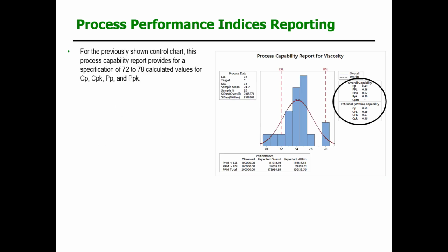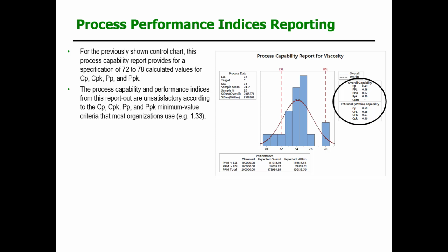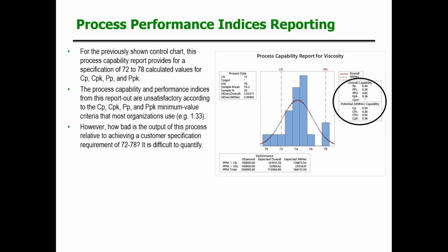For the previously shown chart, this process capability report provides, for a specification of 72 to 78, calculated values for these indices. The process capability performance indices from this report are unsatisfactory according to the minimum value criteria that most organizations use for Cp, Cpk, Pp, and Ppk, for example, 1.33. However, how bad is the output of this process relative to achieving the customer specification requirement of 72 to 78?